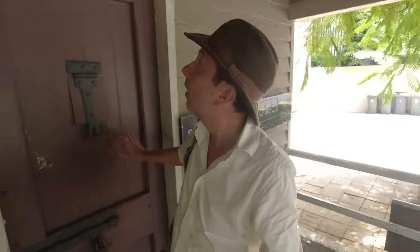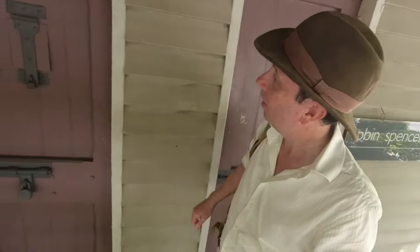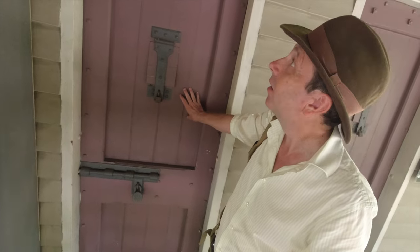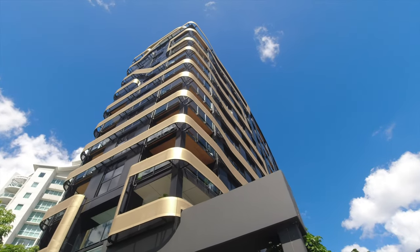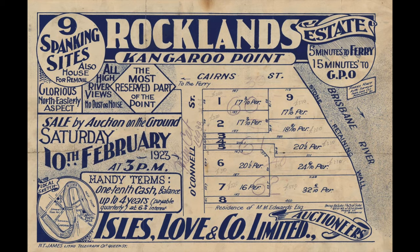Wow, look at this. Police lockup here and here. This area here in 1923 was known as the Rocklands Estate. It was advertised as having 9 new spanking sites. It's pretty quiet now.